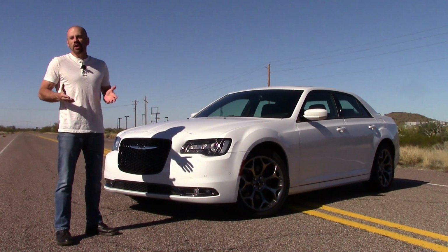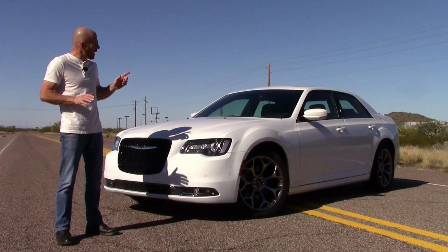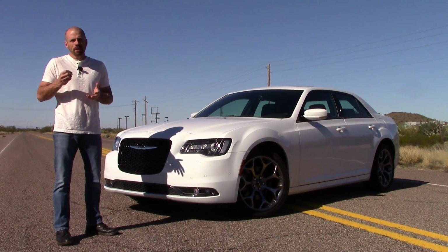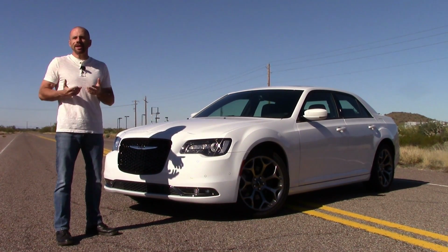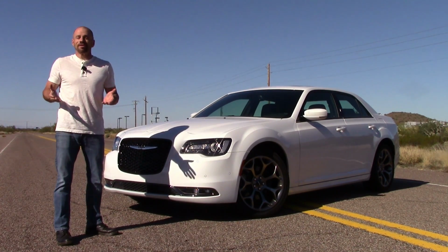Now, Chrysler knows they still have some customers that have a pulse that want a little bit of a sporting drive, so that's what the 300S is all about. Now, it's available with a V6, a little bit more powerful than the standard version, and of course, the 5.7 liter Hemi V8, now the largest and most powerful engine it's available with. So my question in test driving it today is, can it be just as much fun?